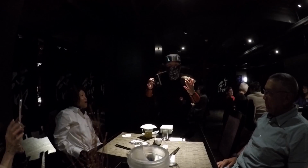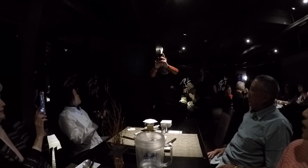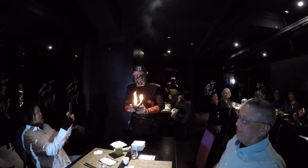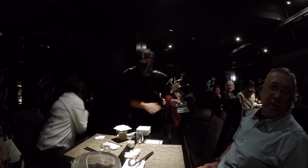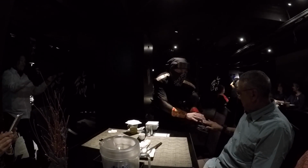Later that night, we had a dinner included at this really funny, really quirky ninja-themed restaurant. It was in a dark area. The waiters were dressed as ninjas, and they performed ninja tricks or just a magic show and everything. It was really nice, really quirky, and a really great experience.